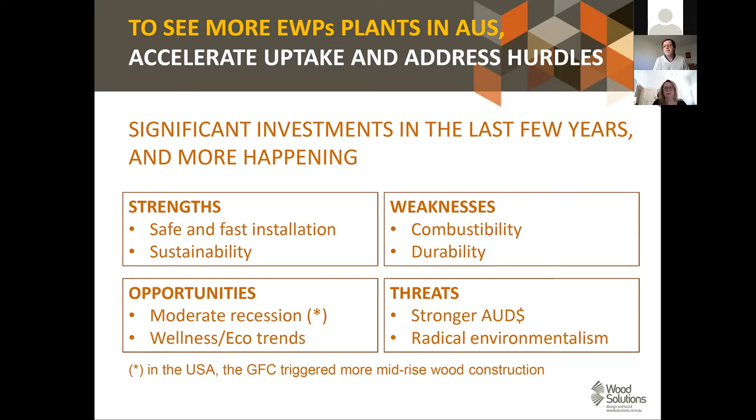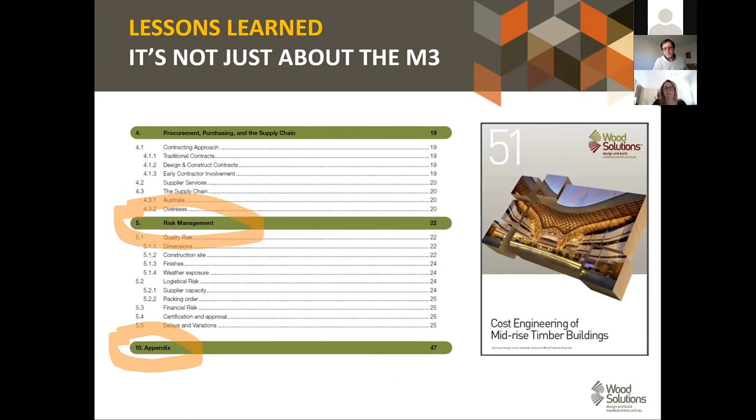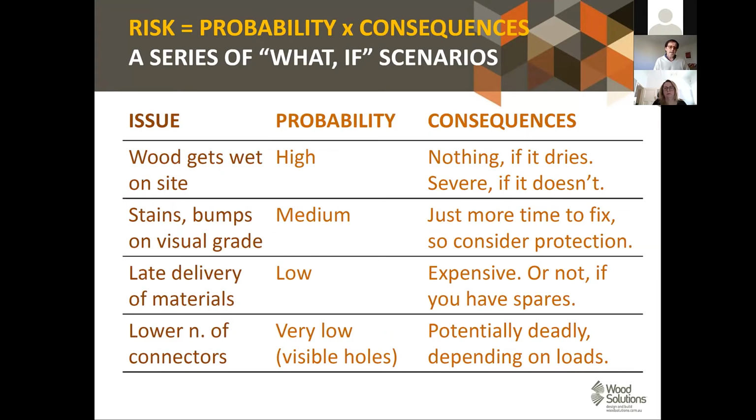What will the market need to see more local producers? This is our SWOT analysis, and we conclude that, like it happened in the USA when the global financial crisis triggered more mid-rise wood construction, I think the same is happening here. In terms of risk management, the key is understanding the combination of probability and consequences and running different scenarios. These are 4 typical issues that are faced or considered during the design phase, and even the most simple one, how if wood gets wet on site during construction, and it always does, the probability is very, very high.